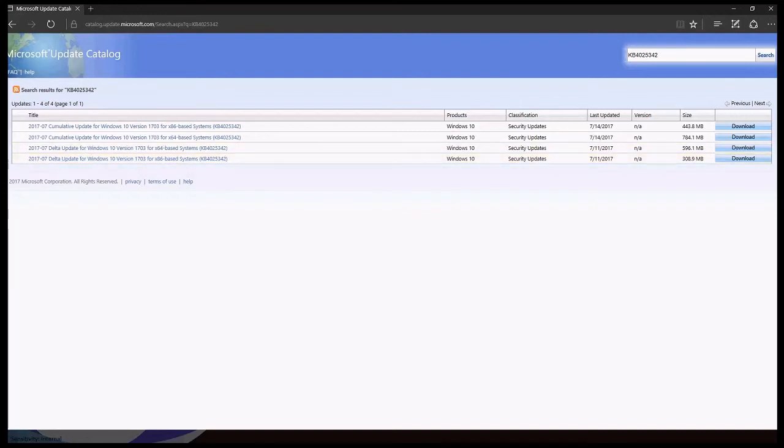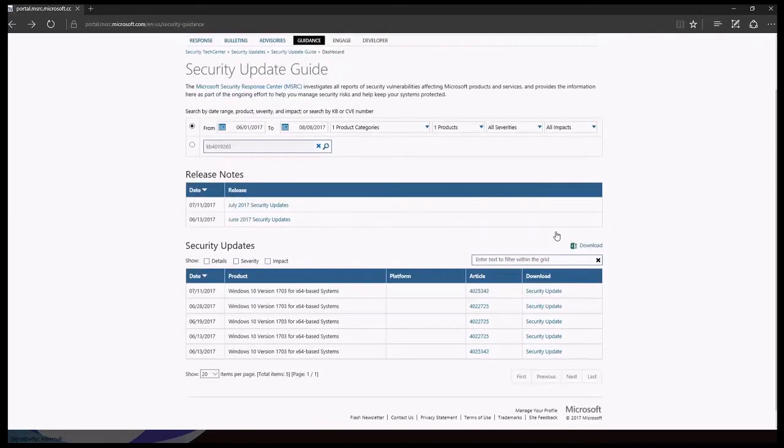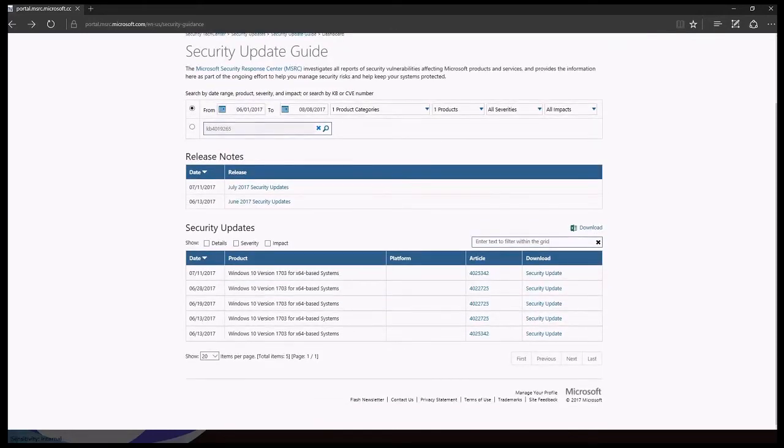So just going back into the Security Update Guide, let's have a look at the different types of updates that are being released. Here you can see this particular update, the July Patch Tuesday. There was a second cumulative update for Windows 10 1703. Microsoft referred to this as quality updates. So it includes all of the fixes in the previous months, in this case the May update, including the new security and non-security fixes for the current month.